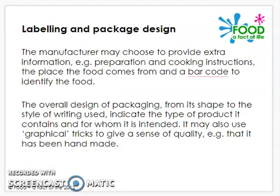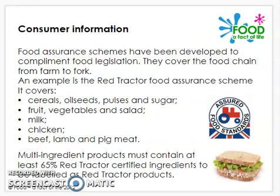The manufacturer can choose to provide additional information like how to prepare or cook, where the barcode is, all of those things could be added. The overall design of the packaging, from its shape to the style, indicates the type of product that it contains. It might also contain some graphical tricks to give a sense of quality, that it has been handmade, like a picture of grandma serving the food or something like that.